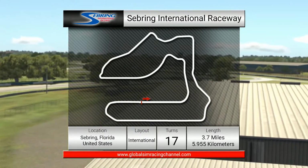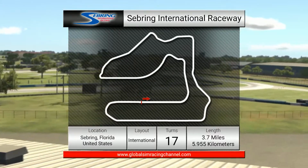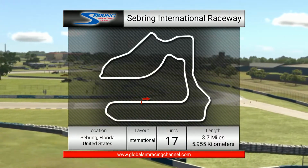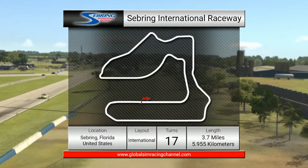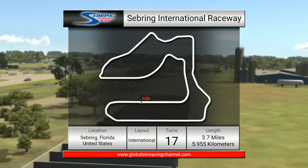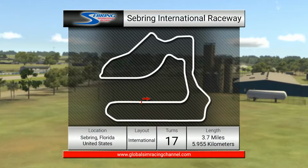But despite the bumpiness, despite the challenges that the drivers face here, it is still one of the best racing circuits on this side of the Atlantic, and that means of course that it's also a welcome challenge for all of these drivers today. And it's about 6 kilometers long, 3.8 miles. It features 17 corners, and I'll tell you what, Ryan, it's gonna produce some great racing.